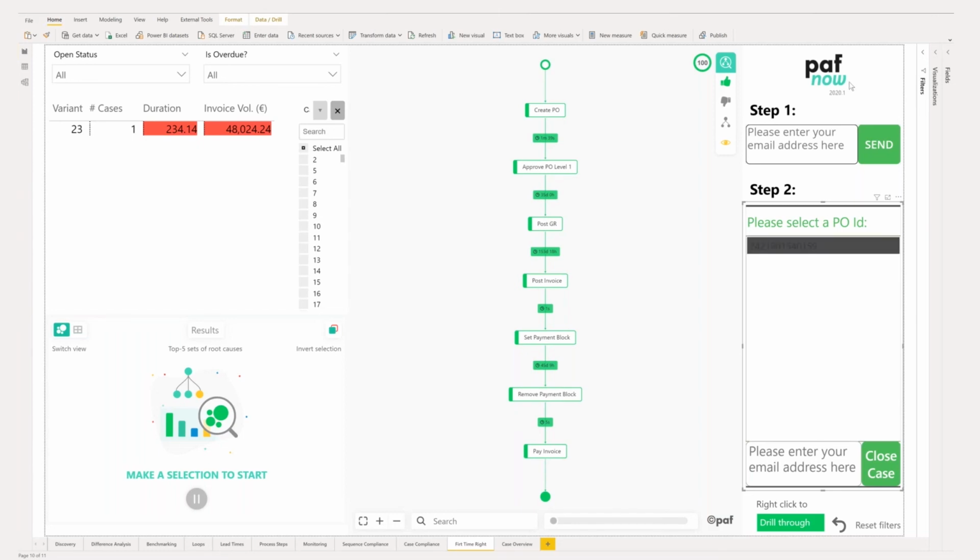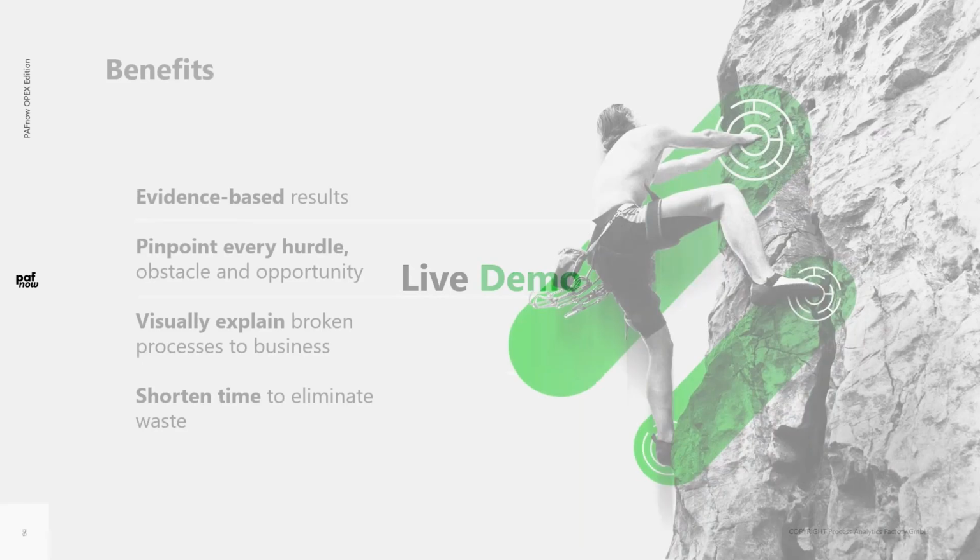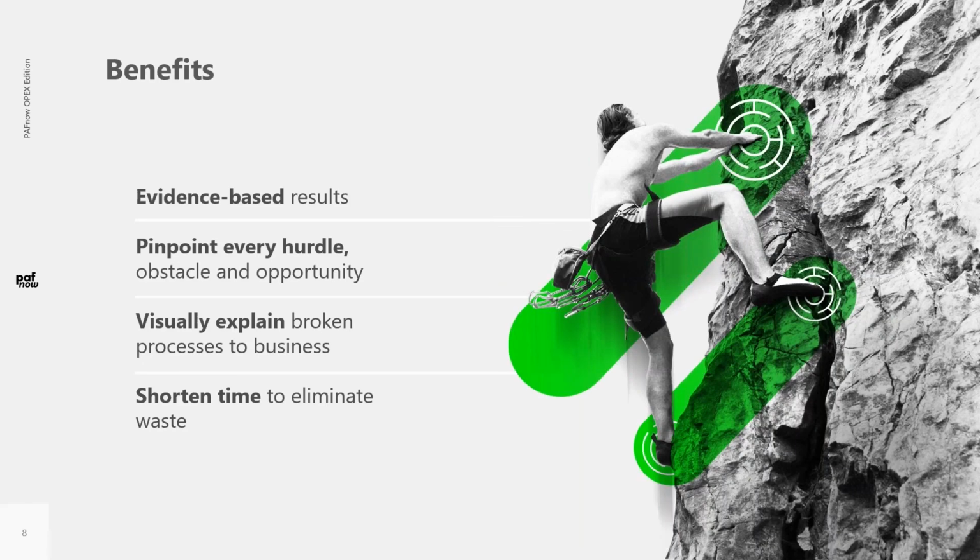Thanks for clarifying. I think you will agree, operational excellence is evidenced by results, but today fixing a process problem takes too long. It is difficult to show and visually explain broken processes to business, and it's difficult to identify and eliminate waste to cut costs and improve efficiency. And I hope you have seen in Susanne's demo with PAFnow, it's really different. You can get evidence-based results, not just things based on gut feel from interviews and workshops. So evidence-based, fact-based results.